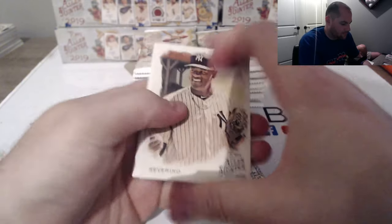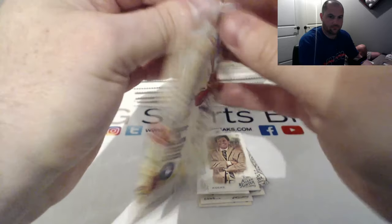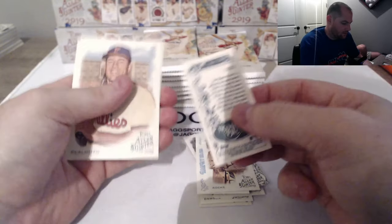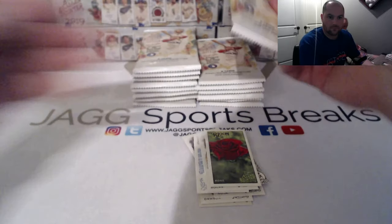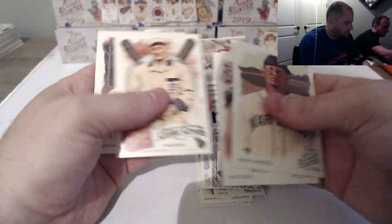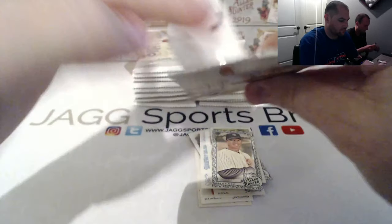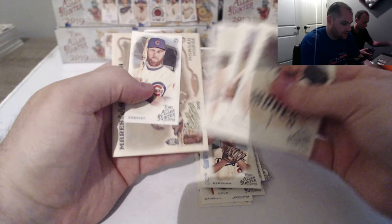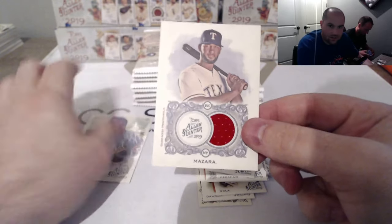Judge, yeah, rocks. Kicking rocks. Mighty Ford looking young. Poseidon's Trident. There you go, is another in bloom. King Felix, Tino. Yasiel, Kershaw. Manny Machado, Zobrist, and no more Mazzara for the Rangers, single color relic.